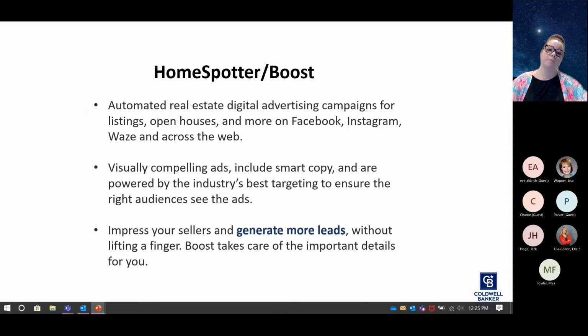HomeSpotter Boost. So HomeSpotter Boost is one of our social media platforms that we have on desk that will help you with social media advertising. So this is to generate more leads. Basically, it runs an ad on your Facebook and your Instagram, usually for listings that you have. It also will run a branded ad. But the goal of this platform is to get you more leads.